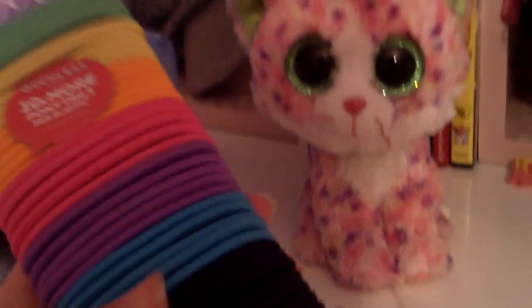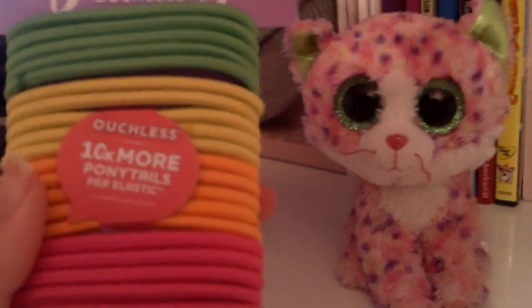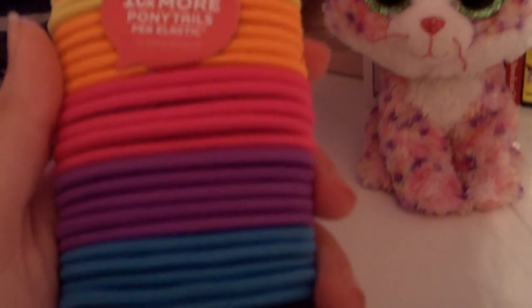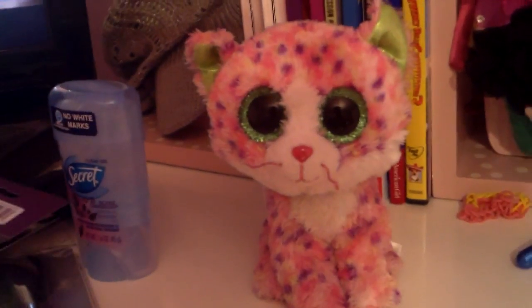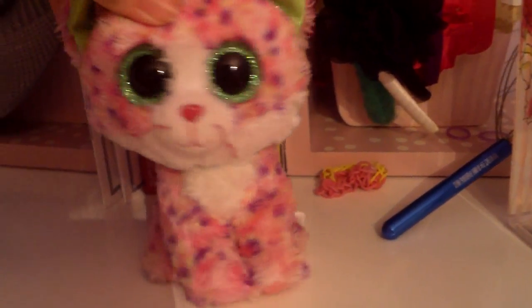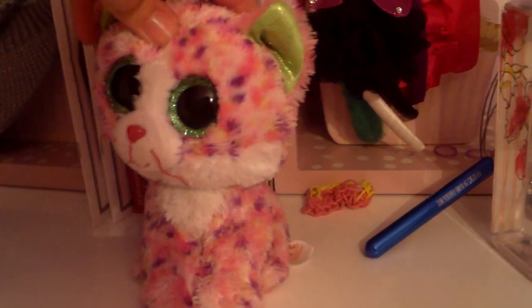The next thing that Bibu got is Goody Ouchless hair ties. Bibu wanted these since they're really fun colors. There's pink, orange, yellow, green, purple, and blue. And black is included as well. So that's exciting.